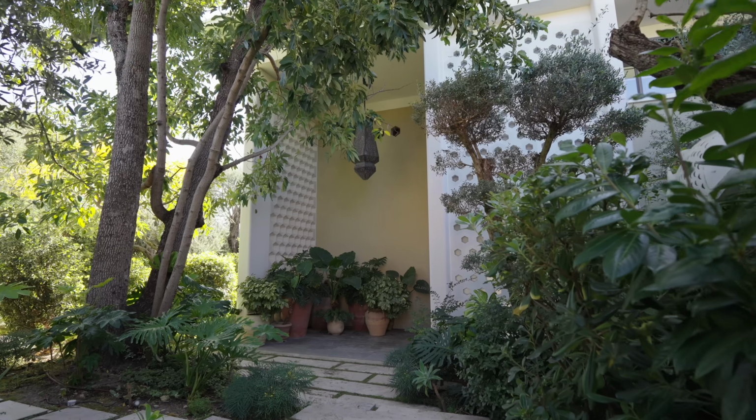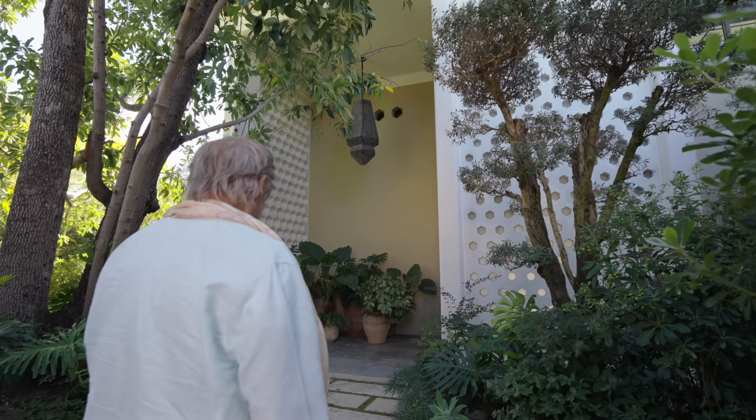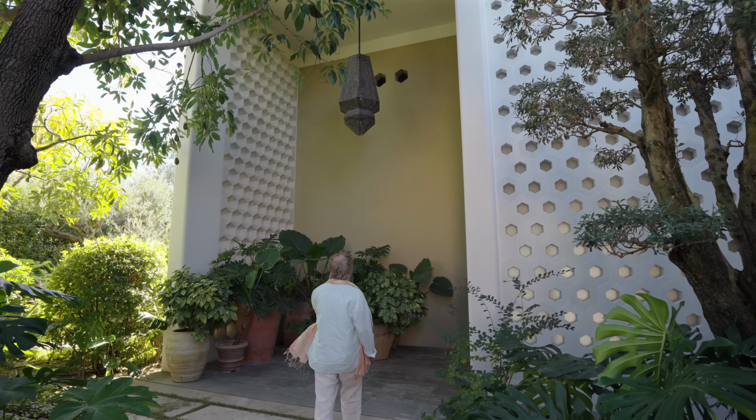And you're walking towards the house, but you have no idea you're near the sea. The sea is completely hidden from you. And it isn't until you go underneath your portico, which we designed to give hints of the ambition of the project as a whole.